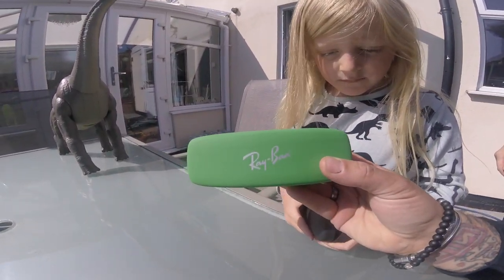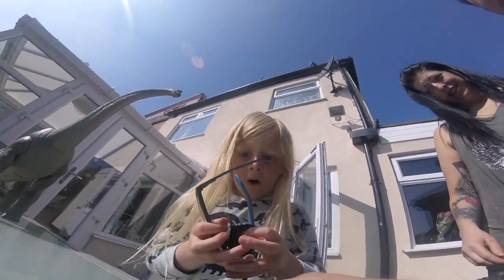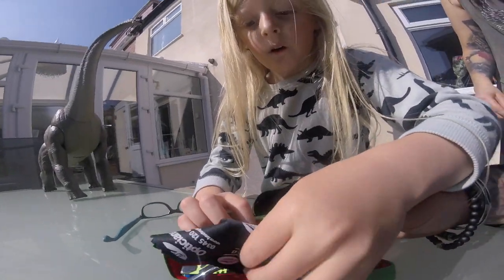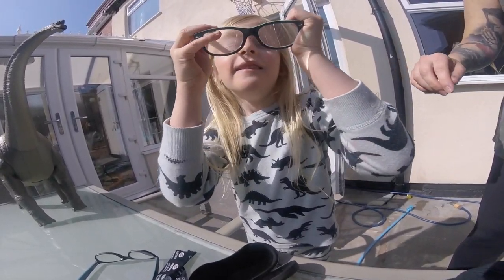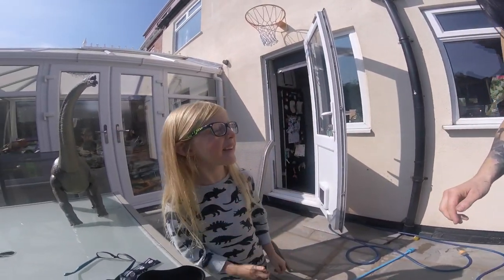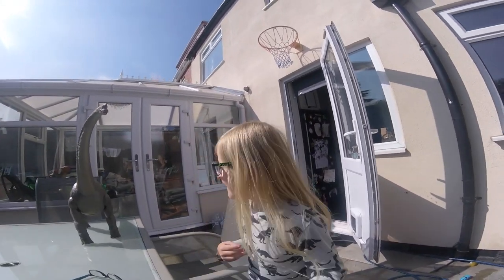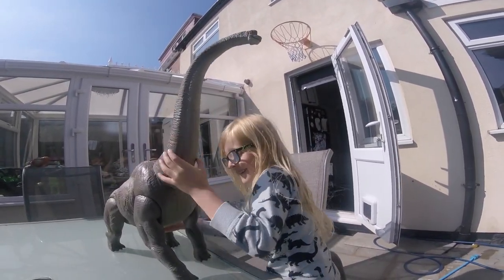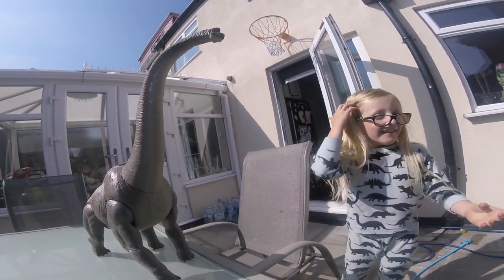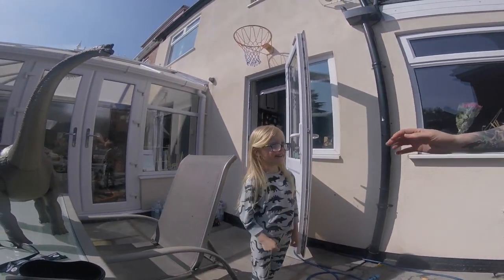What are these ones? Ooh la la. They're the glasses I wanted. You'll be able to see now properly. You've got to be careful with them. Yeah, be gentle. Oh, look at them with the dinosaurs. Try them on. I can see you two bigger. You can see us bigger? Yeah. Wow. You can see the Brachiosaurus bigger. Is that better to see through? Yeah. Like, when I take them off, you can go smaller. Yeah. Your hand is bigger than it's meant to be.